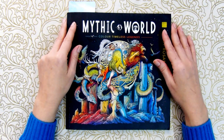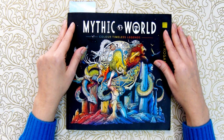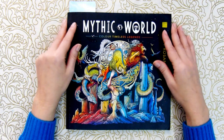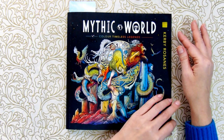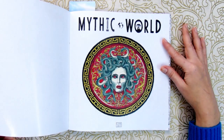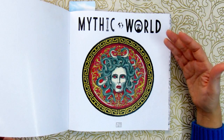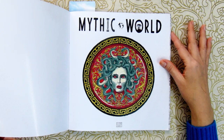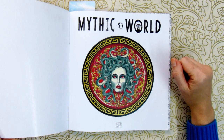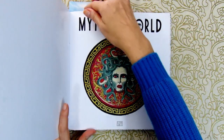So, and let me show what I have colored. As I've said, I had quite a choice of illustrations and it was hard to decide, but at the end I chose Mythic World by Kirby. Why? Because until now I had only one picture completed, this one, and it's not actually one of main illustrations in this book. So I thought it's about time I start coloring this book.